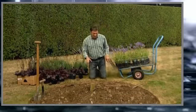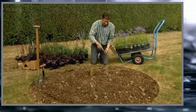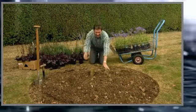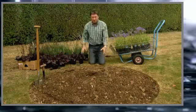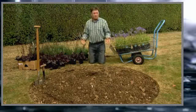It's higher. What I've done here is made a circular bed in the lawn, cut it out with a peg in the middle and this stick marking the radius, scratching it out, cutting the turf out and then digging it over, working in plenty of organic matter so it's well enriched. It would have been quite impoverished, the grass having been on the top of it. It's now prepared and I can put my plants in.